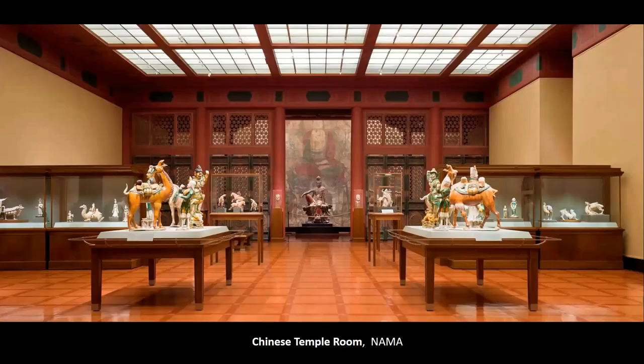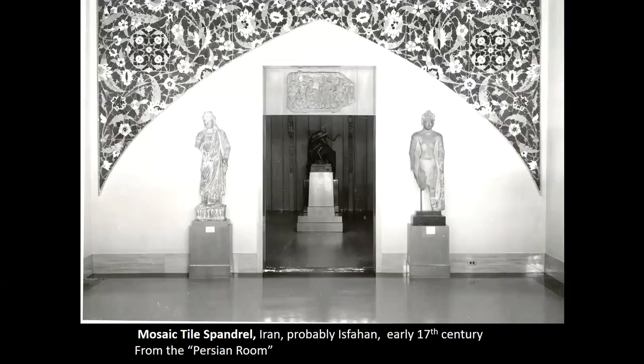The Nelson-Atkins has a global collection, including its famous holdings of Chinese art. I'm sure all of you are familiar with the Chinese art galleries. But what you may not know is that we also have a small but nice collection of what's historically called Islamic art, enough to fill a Persian period room, which was here when we opened in 1933. However, those collections have been off view pretty much since the mid-1990s for a lack of space.